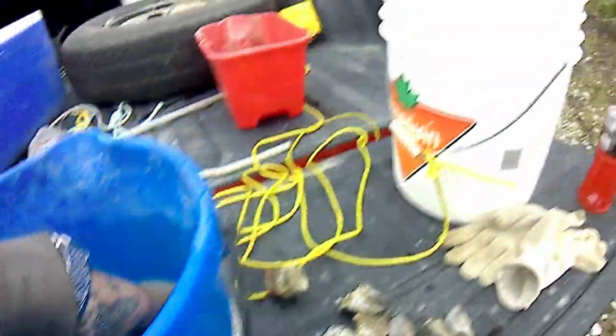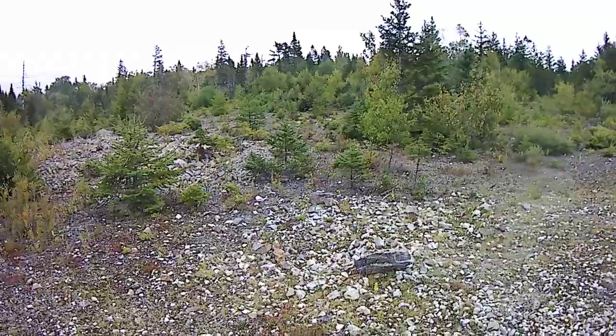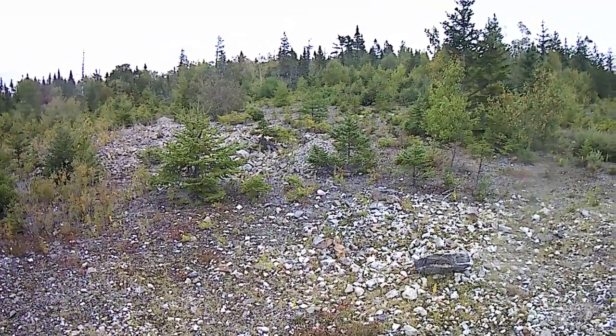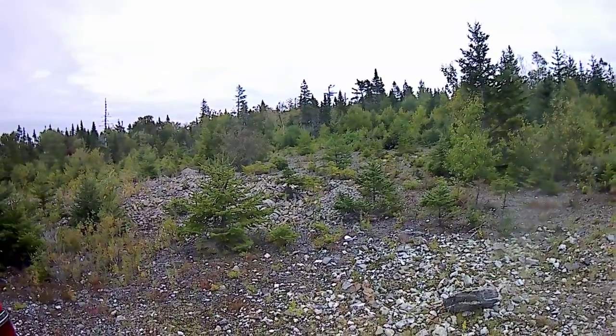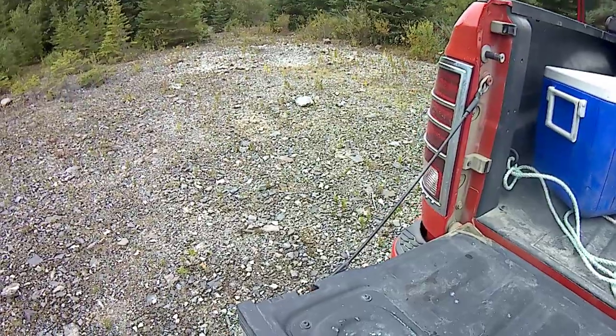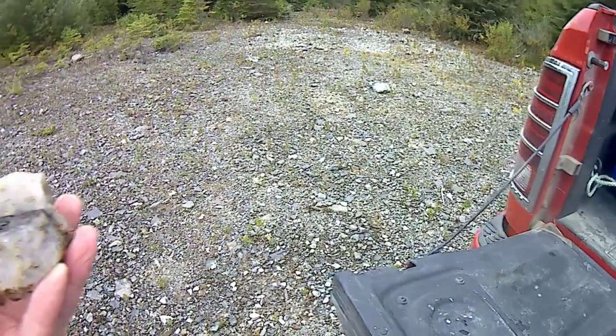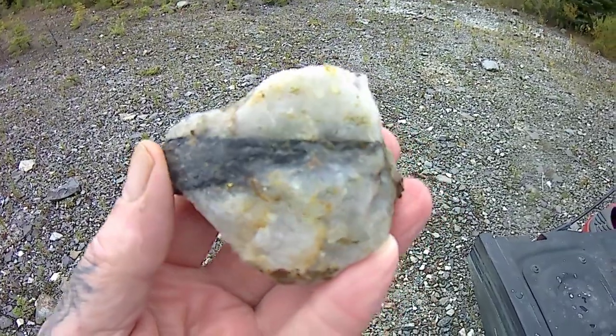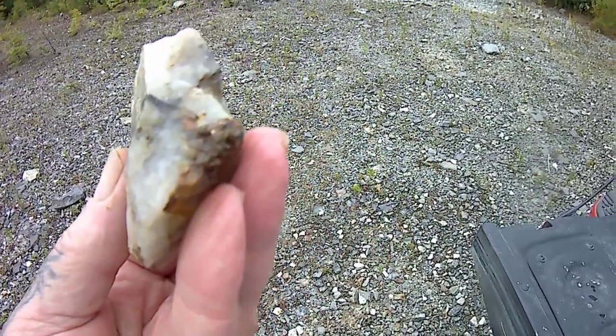Probably got my best specimen of the year in that little hole over there. Probably my best specimen for quite a few years. Have a look at this guy. Pull that out. Little nugget there. Turn it around this way.